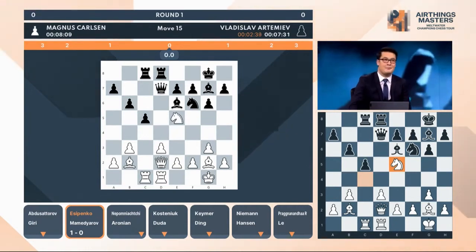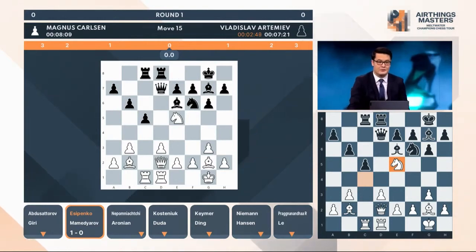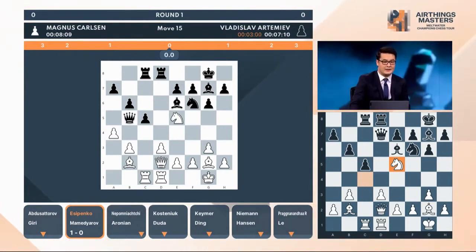If Artemiev is feeling a bit scared, a bit passive, then he will just retreat her to a safe square, such as this one. I don't really like this, to be honest, because queens want to be on active lines, active diagonals. I think the most likely move that we will see after some thought from Artemiev is the queen to this square, a slightly more active square. She's pretty safe here for now. She looks like she might get attacked at some point, maybe by a pawn, but this wouldn't be possible at the moment because the black queen could maybe just capture on this square. She could even just retreat.